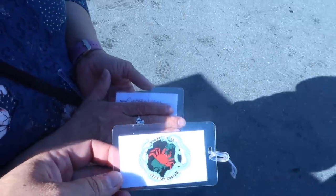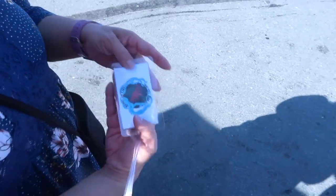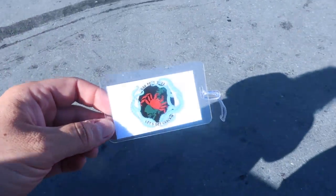Crab Fest. What up? All right, so one of the booths they have here is Alaska Airlines, and they're giving away free luggage tags. So we each got one. You fill out your information. On the other side it says Crab Fest. Very cool. Thanks, Alaska Air.